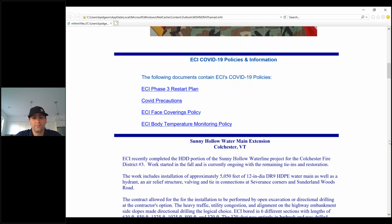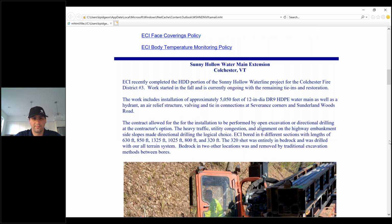For projects this week, we are presenting on the Sunny Hollow water main extension project in Colchester, and we recently completed the HDD portion, that's horizontal directional drilling portion of the Sunny Hollow waterline project for fire district number 3. Work started in the fall and is currently ongoing to finish up with the remaining tie-ins and restoration.